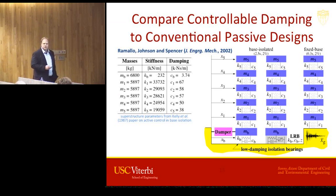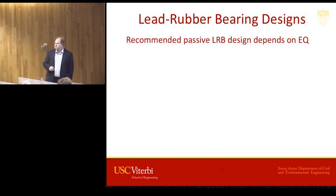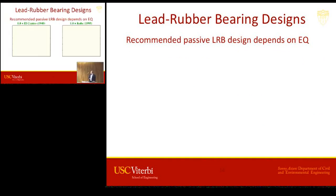And we looked at several studies. We looked at the lead rubber bearing, which is a typical base isolation approach, for two different levels of earthquakes that I'll explain in a second, and compared it with a controllable damper and with passive viscous linear dampers. And I'm not going to talk about the last of those in the interest of time here. Looking at a number of different historical earthquakes, we also did some synthetic earthquake records as well, and scaling these to different magnitudes to understand how these effects, especially since both of these systems end up being nonlinear at different levels of excitation, what happens differently. So the best or optimal passive conventional design, lead rubber bearing design, turns out to depend upon the earthquake.